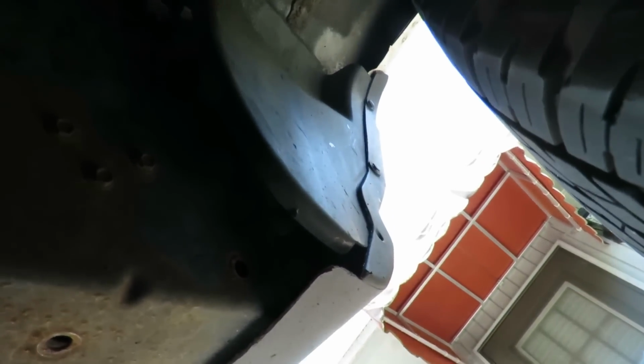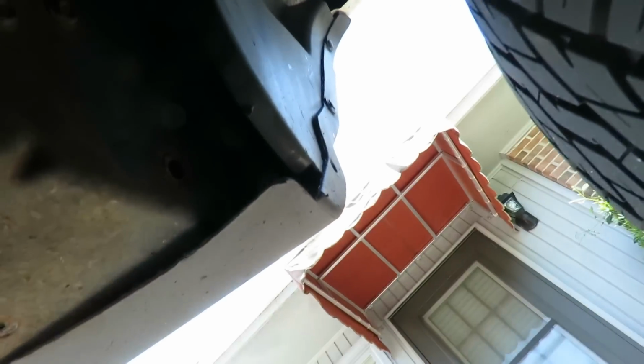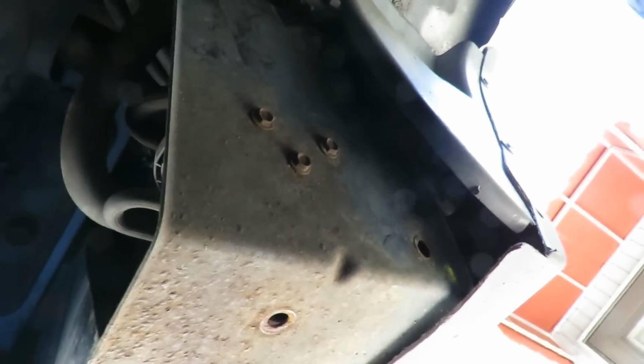Alright, what do we have here now? Have a little electrical connector. You know what? Let's get these 3 bolts off right here. This is getting a little interesting here. What size are these? Okay. 8mm bolts, 3 of them. So let's completely remove that shield. Oh, is that just one bolt?